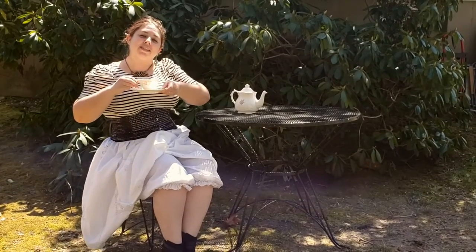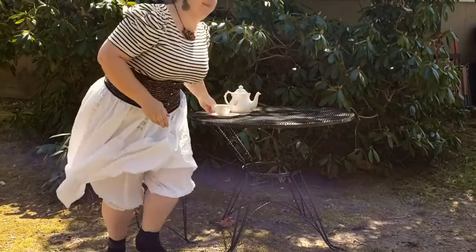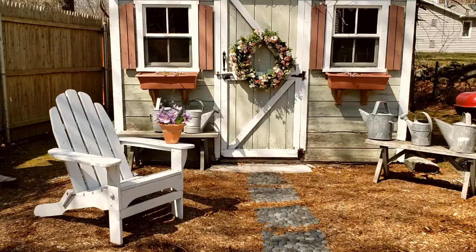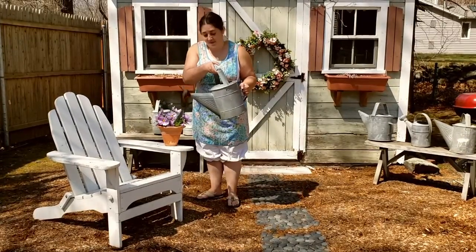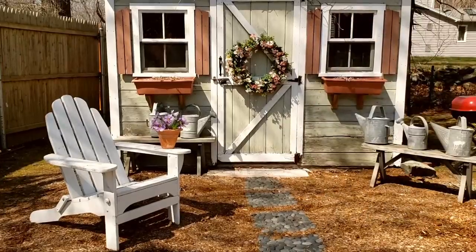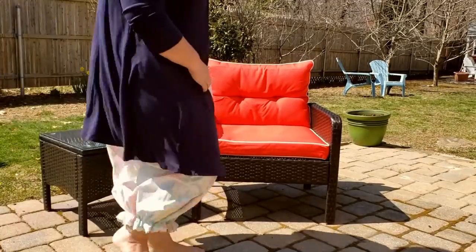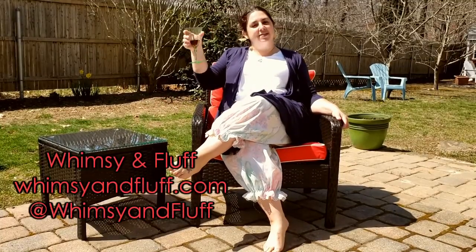Our clothing can be worn for steampunk. For living the cottagecore life. Or for just hanging around the house.